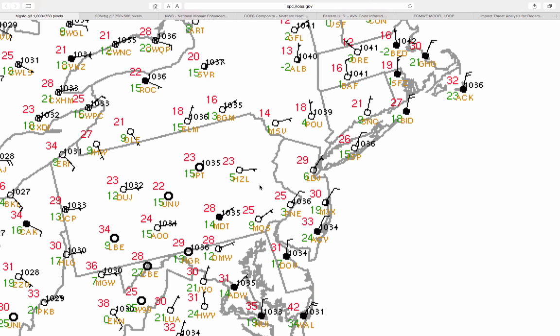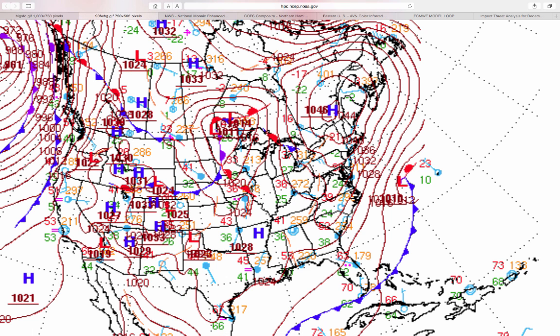First of all, we have temperatures ranging from the mid to upper teens over the interior, upper teens to lower 20s over the western suburbs, and upper 20s to lower 30s along the coast. We clearly have high pressure in control with clear skies and winds coming in from the north at around 5 to 10 miles per hour. On the latest surface map, you clearly have high pressure in place.